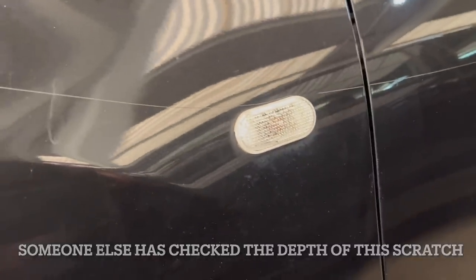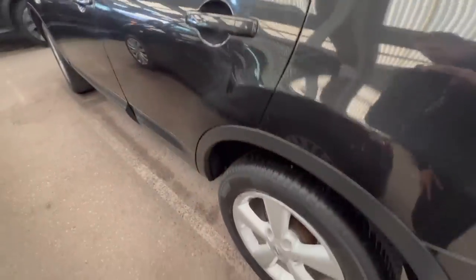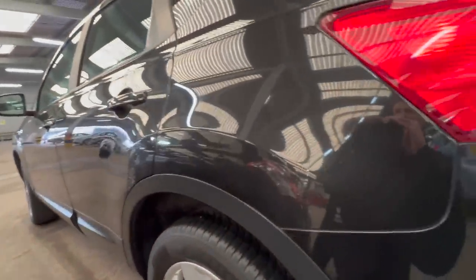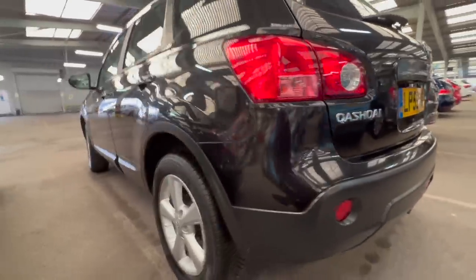Oh dear, it's got a big scratch already. That's actually nowhere near as bad as what that Focus was, that scratch. Paint is thin on these, but that might actually come out. Very uninteresting spec, but it has got Michelin tyres all round. It's got CrossClimates all round. Who put Michelin CrossClimates on a 50-mile Qashqai?